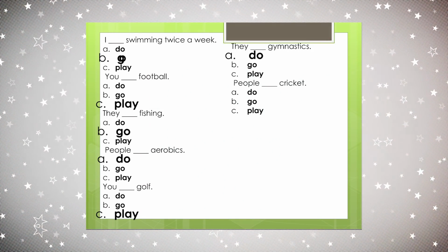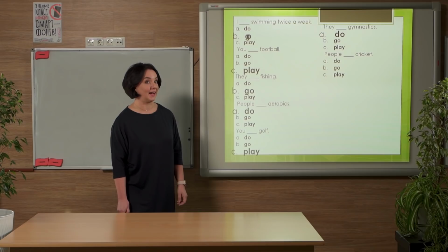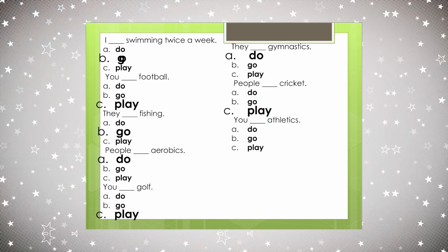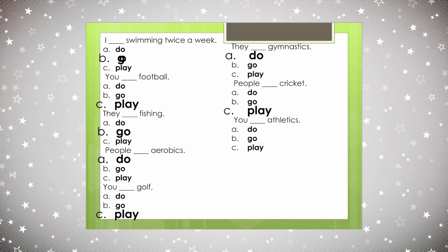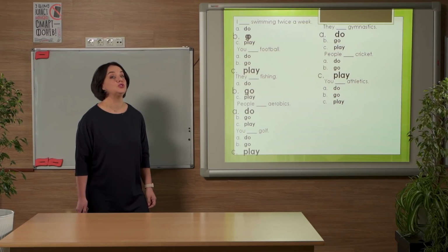Okay, and people and cricket. Who plays cricket? Maybe the Englishman. Okay, so cricket, again, the ball and the game, and of course, you play it. Well, so let's move further. And athletics. Athletics, no balls. I can do it alone. So it means then, right, do.